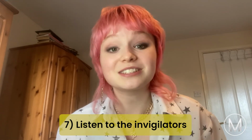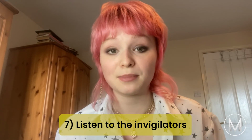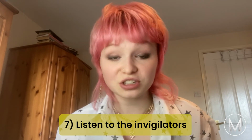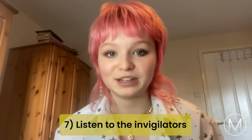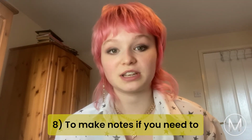They will notice because it's their job to notice, and you could potentially get disqualified from the exam, and as a result, your application will likely be automatically rejected. It's just not worth it. Follow the rules of the exam, and do what the invigilators tell you. It's really, really important. Tip number 8 is to make notes if you need to.